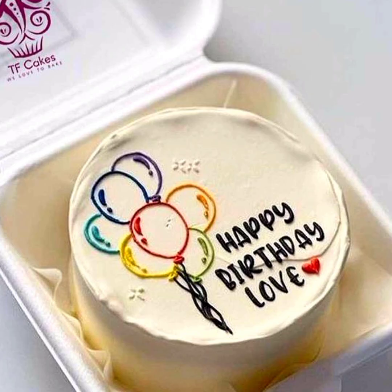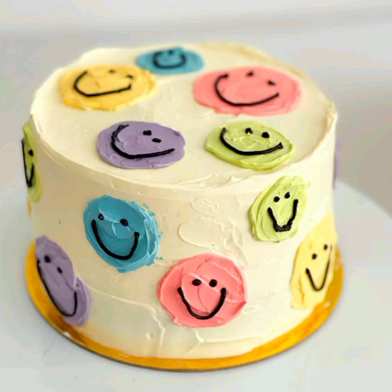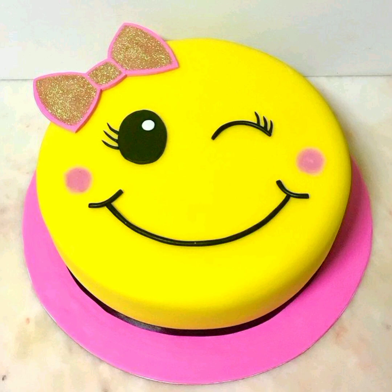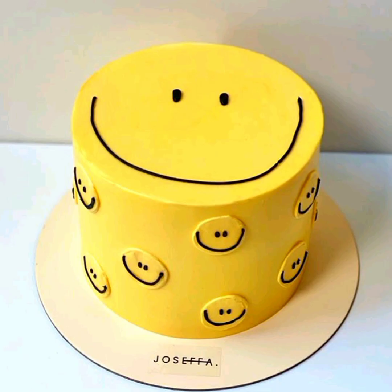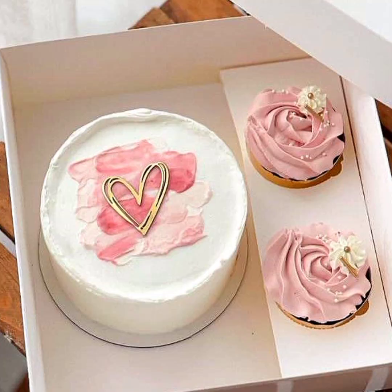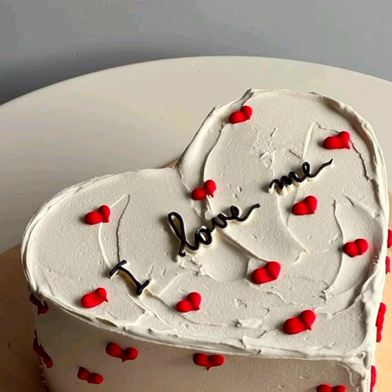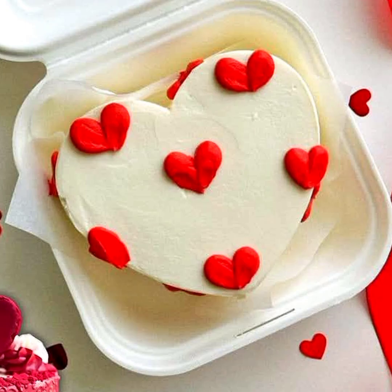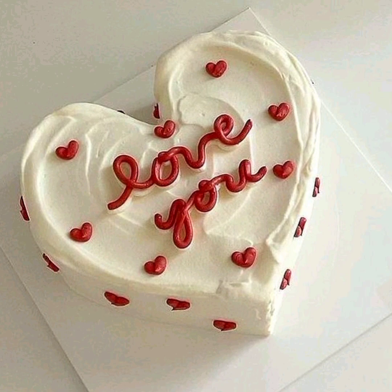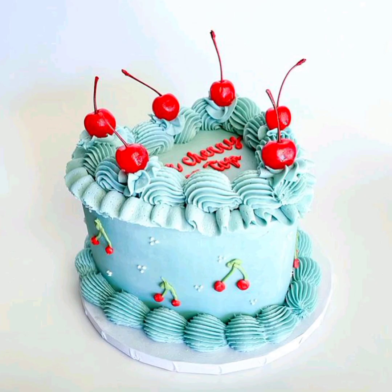The next is Mini Heart Bento cake. Heart shaped with pink tones, perfect for Valentine's or anniversary gifts. The next is cherry on top cake, white whipped cream style with a single red cherry on top, retro and cute.